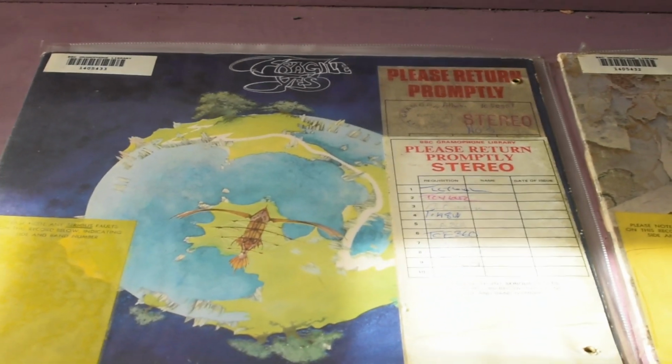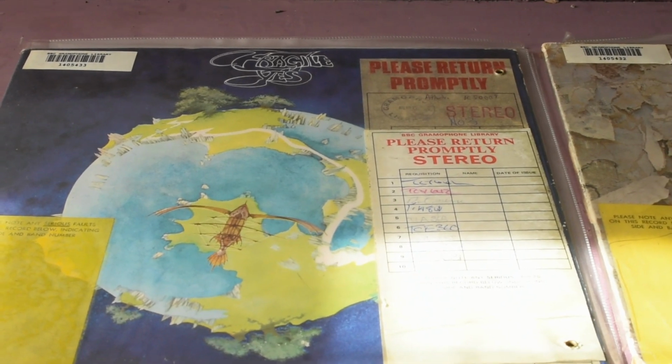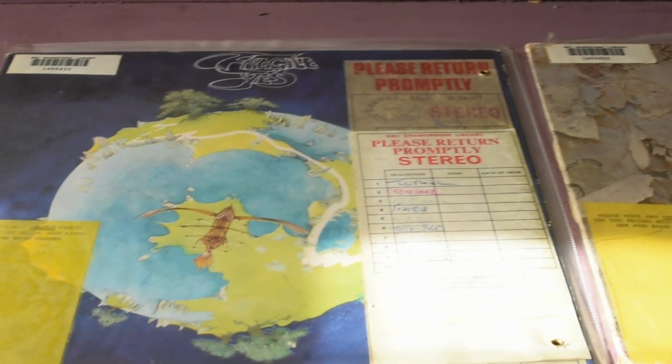I was going to buy Houses of the Holy, but I think these are quite enough really, to be honest with you. Led Zeppelin 4 and Fragile.